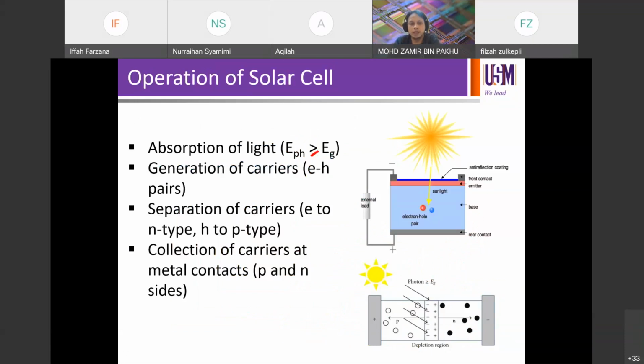So in this case, the incident photons have to have energy of more than or equal to 1.12 electron volts in order to excite valence electrons in the crystalline silicon in the valence band into the conduction band for conduction, right? And then upon the light absorption, we're going to generate electron hole pairs. Electrons are going to be excited into the CB, and holes are going to be maintained in the VB, right?